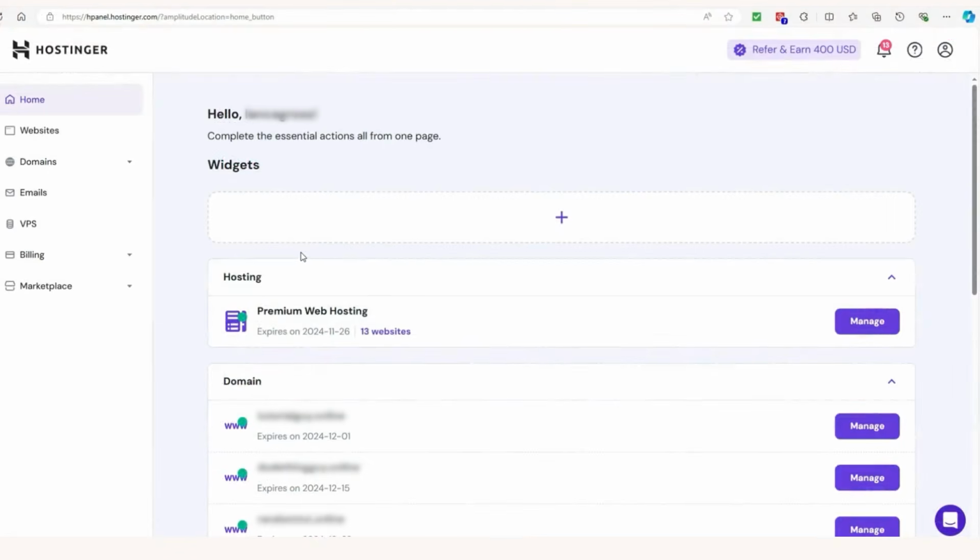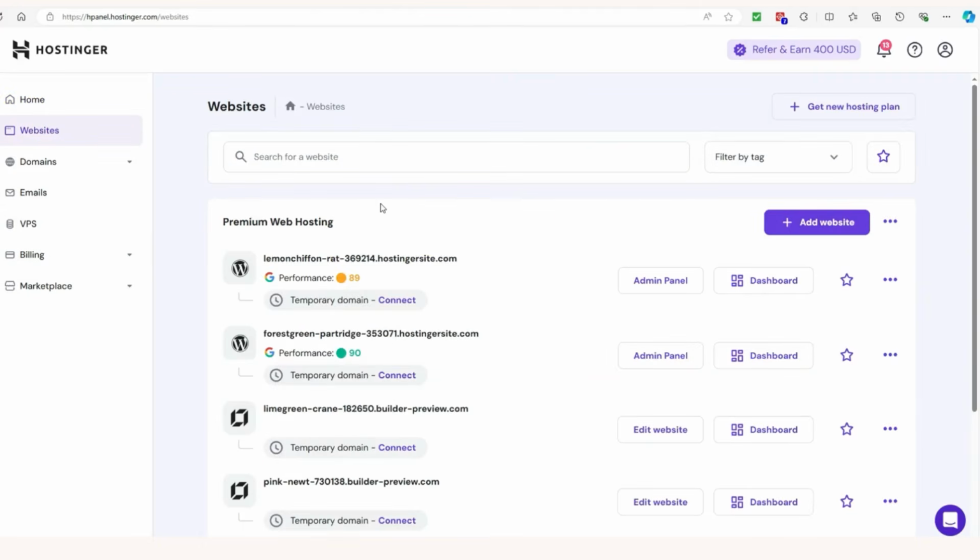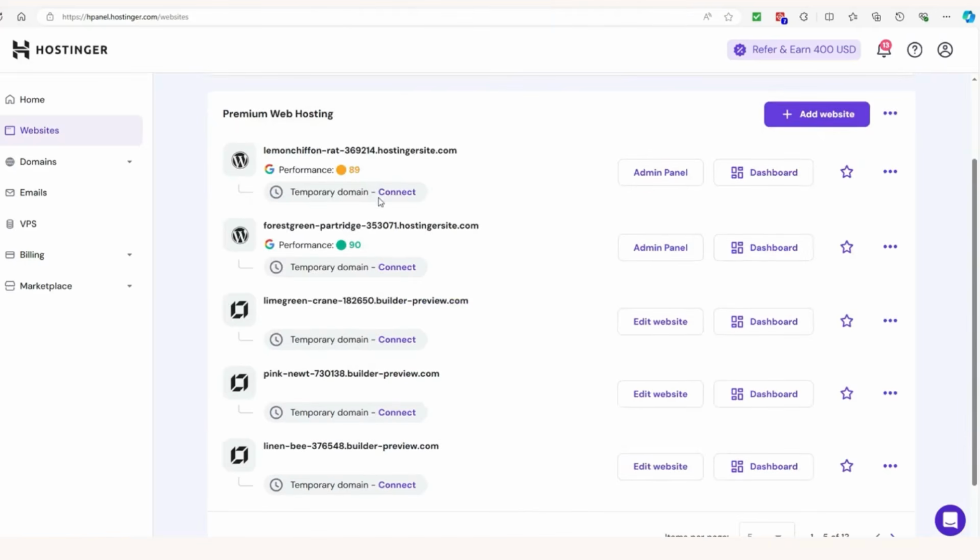Their custom control panel, the H panel, is super intuitive, which makes it perfect if you're new to managing websites and want something that's easy to use. The simplicity and efficiency of the H panel stands out, making it a great entry point for beginners while still offering enough control for more advanced users.